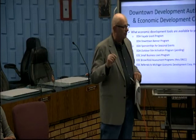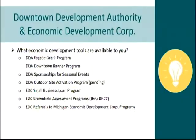Last but not least, we do have access, and we keep up with programs of the Michigan Economic Development Corporation. We put information on the city website when there's a flash that something is available, and we also can discuss with you what it is you're trying to accomplish, and we can get into our Rolodex and figure out what programs, if any, might help through the MEDC. So that's it for me. Thank you.